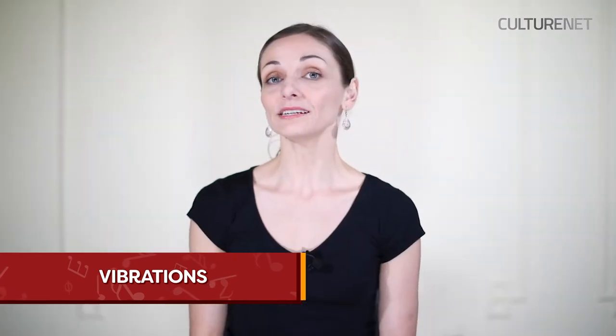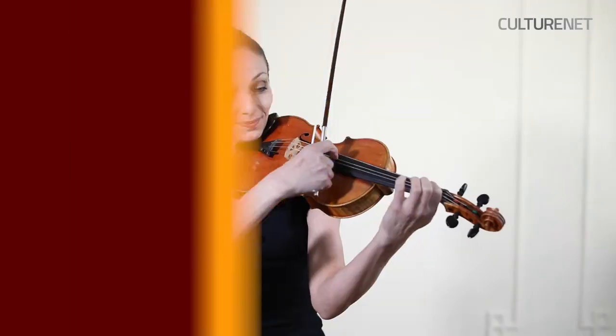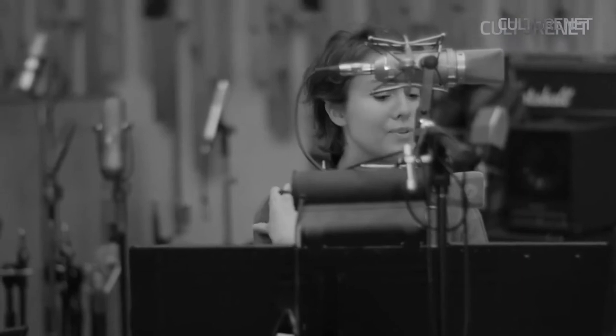Sound is made by vibrations. When I pluck the string on my violin, the string vibrates and sound is made. All instruments make sound by creating vibrations. Even your voice is made by air moving through vocal folds and vibrating.